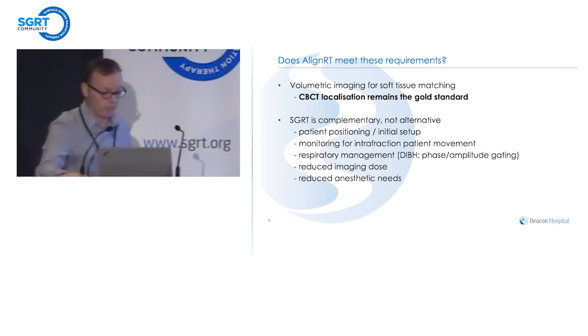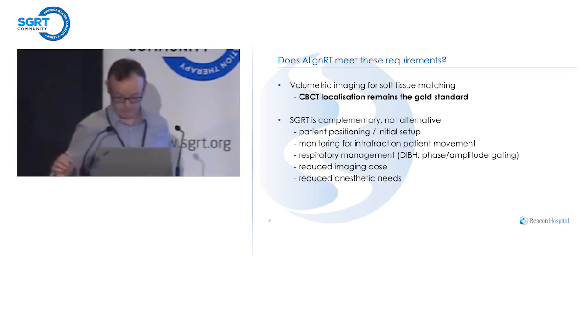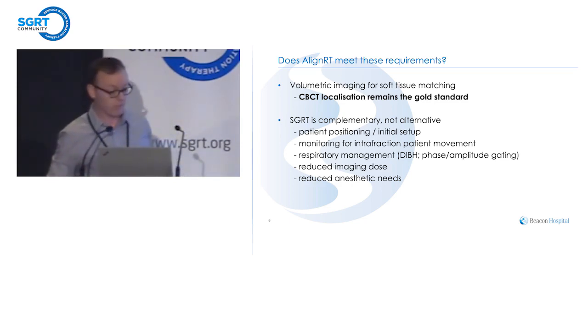And I think Mike just listed most of these for me in his last couple of slides. So patient positioning and initial setup will improve using a Line RT. Monitoring of intrafraction patient movement during the treatment is really important, and probably the key benefit of it, I think.